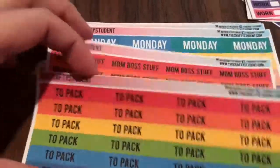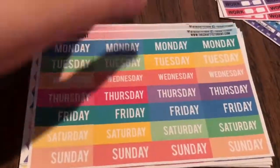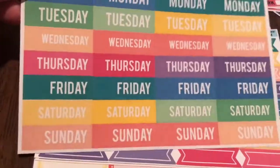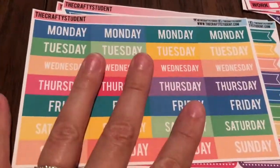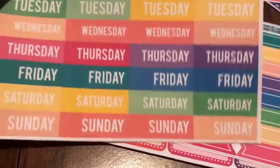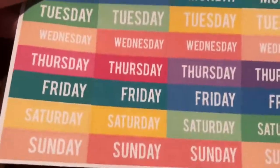I got more of the custom headers, 2-pack and mom boss stuff in rainbow. This one is in colorful. These will end up going with the date dots, which I think the colorful and the rainbow will be perfect. I already know that I will end up needing more of, like, another one of these. This is only 4 weeks, but I think I also want to make sure I like it. Yeah, because I think I need another one to go with the date dots, because I do believe that there's 2 months on that.